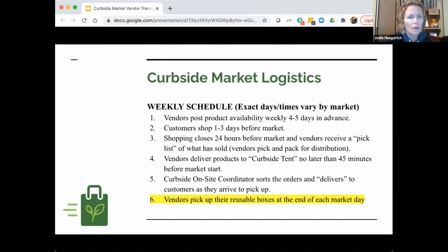All right, so we have the on-site coordinators that I mentioned, and they are getting all of your products and sorting them into each customer order. When you get that pick ticket, it will be a summary. Let's say, for example, you have tomatoes and peppers. You just need to know that you need to bring 10 tomatoes and 20 peppers, if that's what you sold, to that on-site coordinator. You don't have to specify who purchased those. You don't need to say this is for customer Susie and this is for customer Mark.